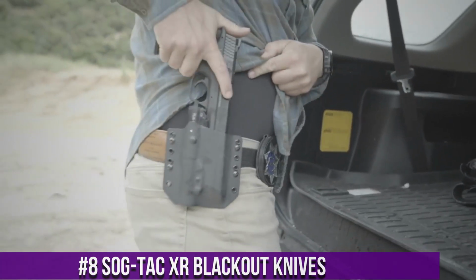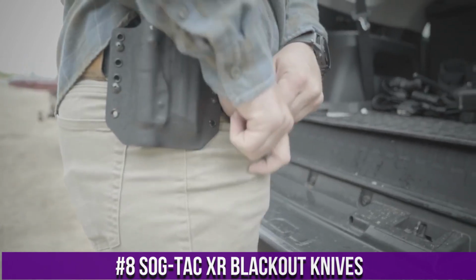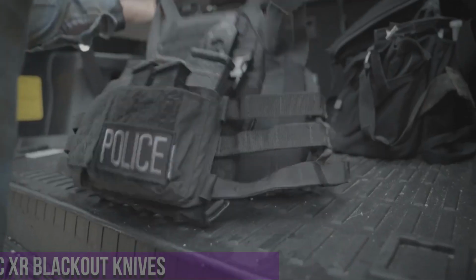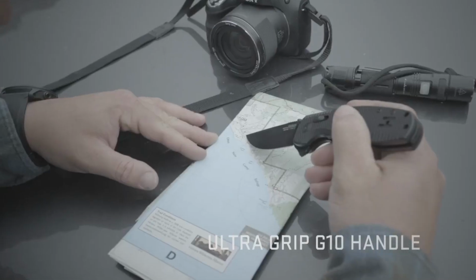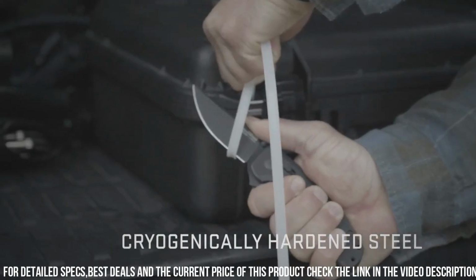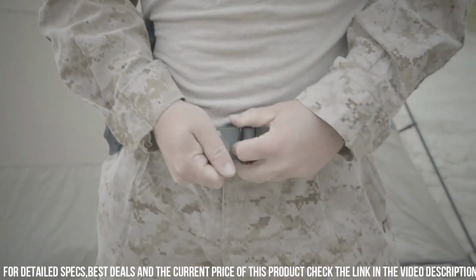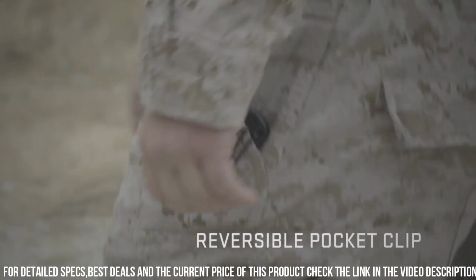Number 8. SOG-TAC XR Blackout Knives is a robust, tactical folding knife engineered for precision, durability, and versatility in demanding environments. Featuring a 3.4-inch cryogenically heat-treated D2 steel blade, it delivers exceptional edge retention, strength, and corrosion resistance. Its sleek black titanium nitride finish enhances durability while reducing glare, making it ideal for tactical operations.